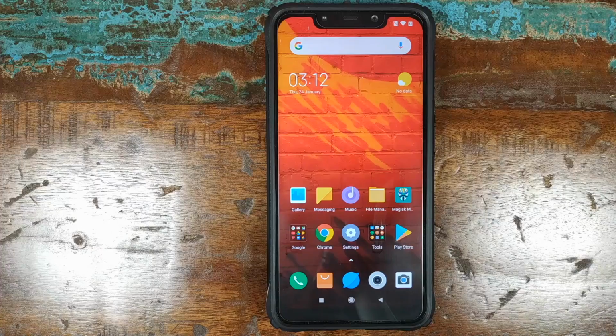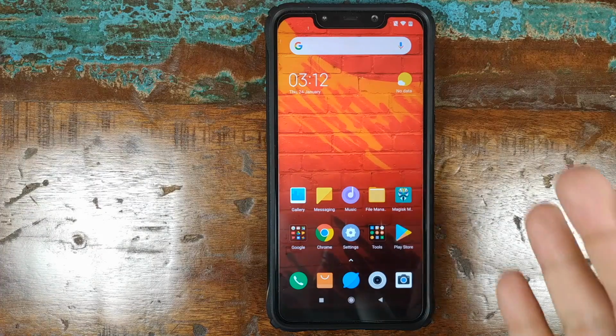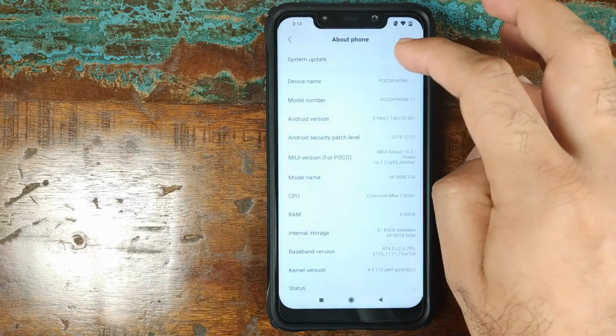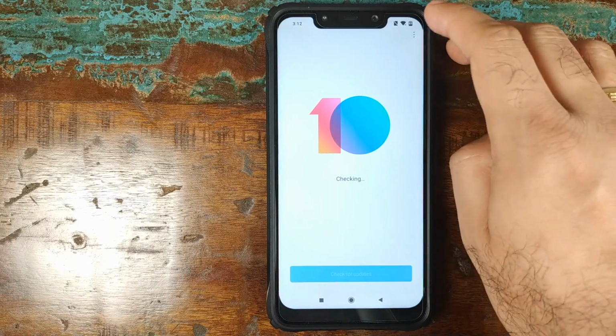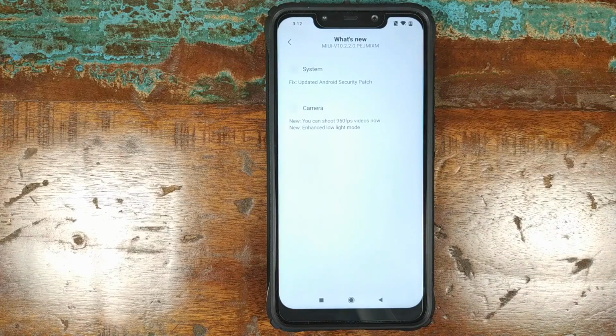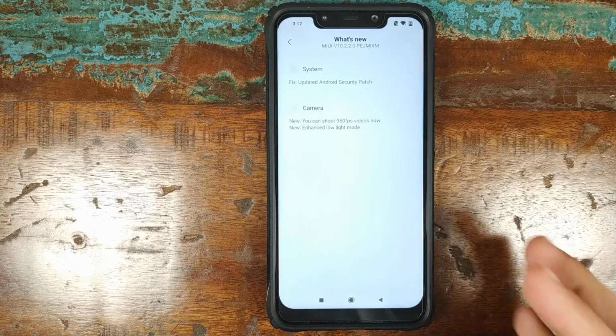Now Xiaomi did add 960 FPS slow motion to the beta builds for the Xiaomi Poco F1, but with the latest build on MIUI 10.2.2.0, they rolled it out officially on the stable version of MIUI 10 to the Xiaomi Poco F1. How do you access this 960 FPS slow mode?